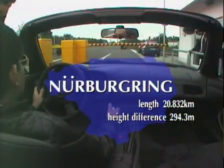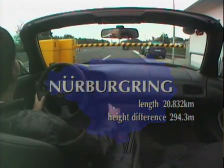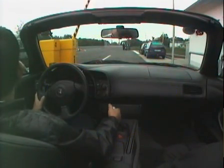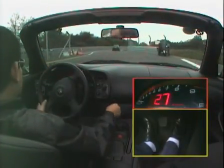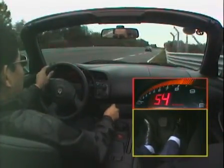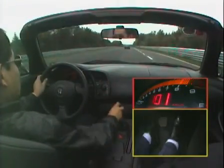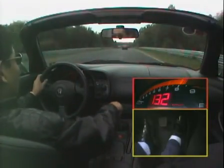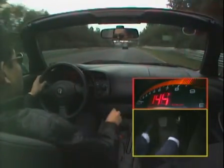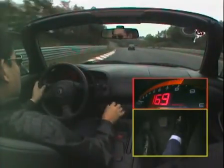Here's some bonus footage, a rare clip of the S2000 prototype being tested on the old course at Germany's famous Nürburgring. Here we go. Great acceleration from the start. We're here as tourists today. That means there's slow cars all around.